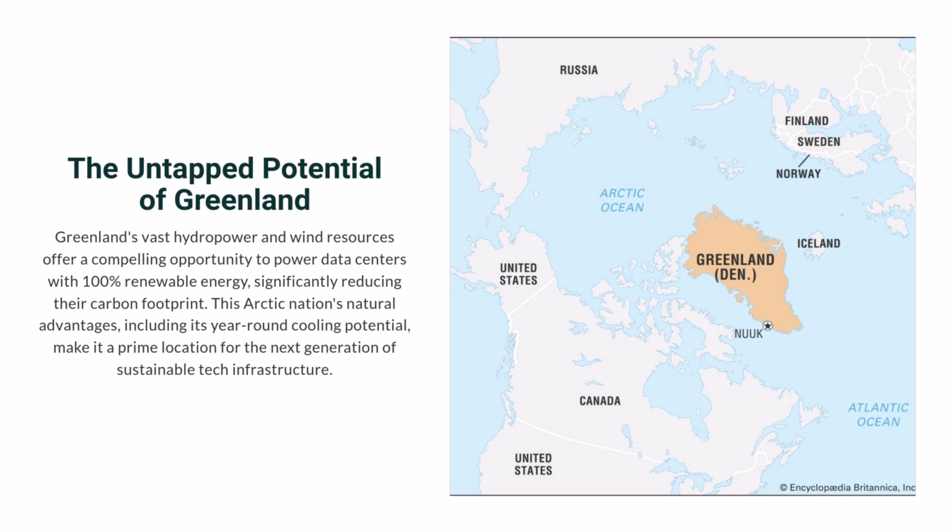Wow. Okay, now that's a statistic that gets my attention. I knew Greenland had hydropower resources, but that kind of scale, that's something else. Oh, it's massive. And we're not talking about just one-off projects here. This is about consistent renewable energy on a scale that's pretty mind-boggling. Yeah. Combine that hydropower with Greenland's crazy strong winds, perfect for wind farms, by the way, and suddenly you're looking at a very real possibility of 100% renewable energy for these data-hungry giants.